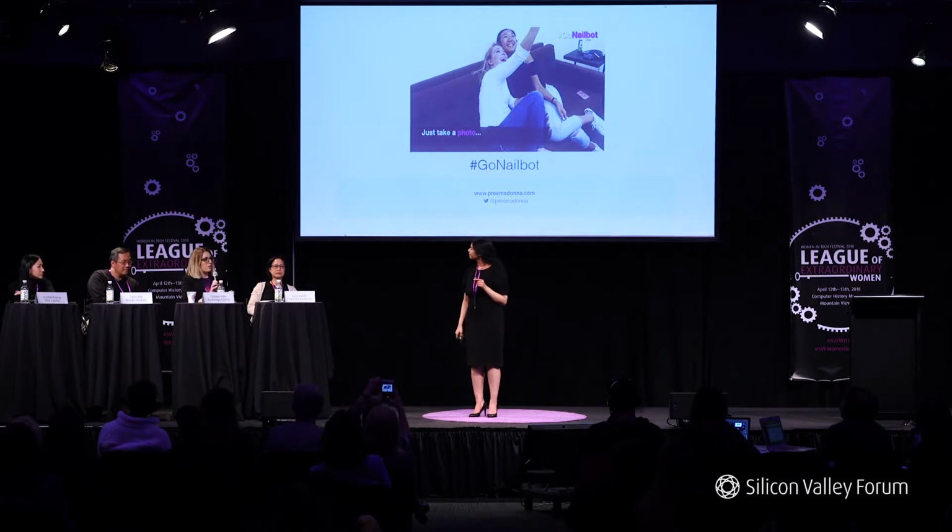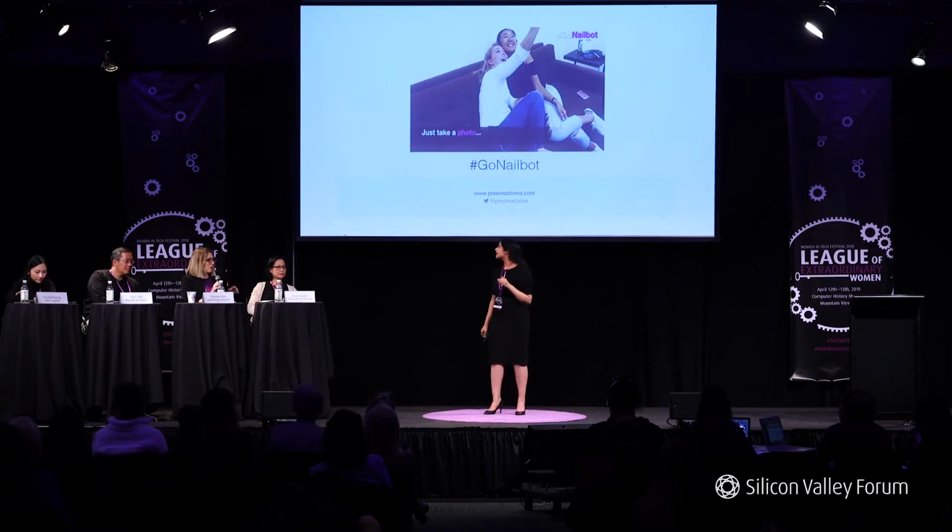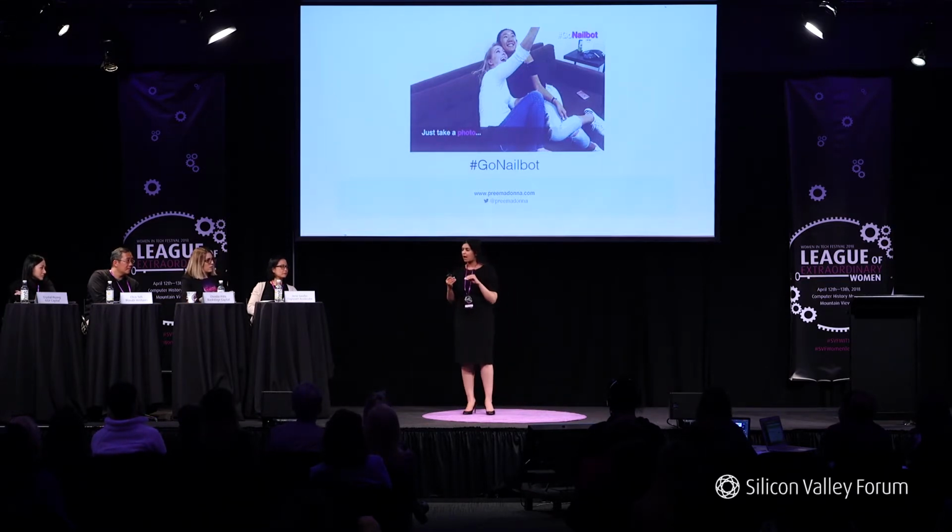So is it fair to say that it would be a similar experience like Bitmoji, where you can choose emoji and there's branded ones? Exactly. So we're starting off more like Snapchat for nails, right? Very fun, very poppy, very instant, but eventually we have plans to go to more Instagram quality.